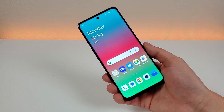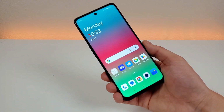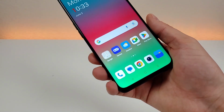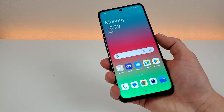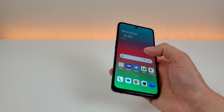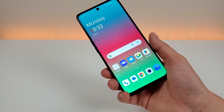But starting off with my top 5 favorite things related to this phone, coming in at number 1 is the display. Now with the OnePlus Nord N30 5G, we have a very large 6.72 inch display. You can see, it's very tough to even reach the whole display with just one hand. Thankfully there is a fix to that, which is one-handed mode, which gives you a lot more accessibility here, and I have gone over that feature in my tips and tricks video for this device.